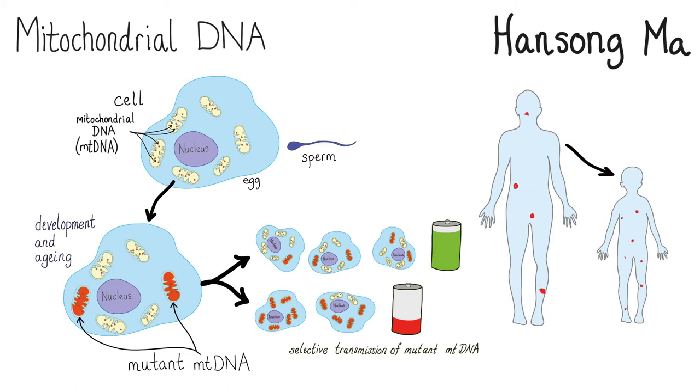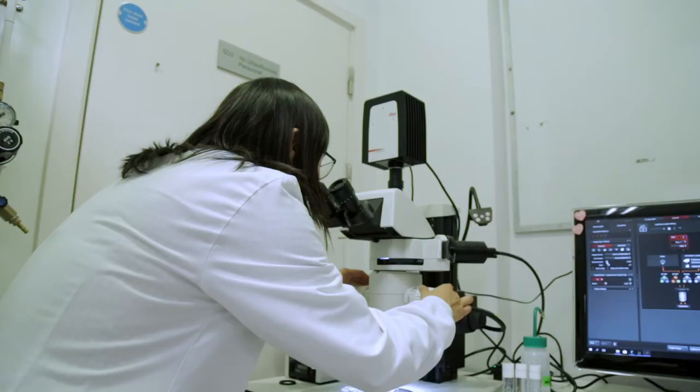So far, more than 50 mitochondrial diseases have been described, which affect 1 in 5,000 people in the UK alone. Sadly, there's still no treatment for any of these conditions yet. We are particularly interested in how this selective transmission of mitochondrial DNA is controlled.